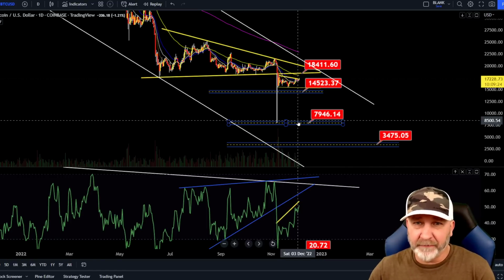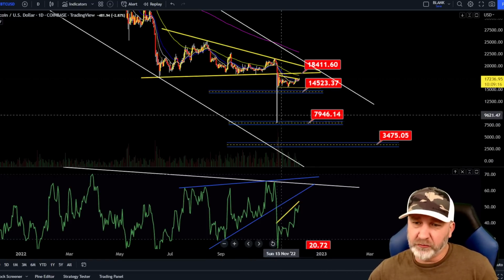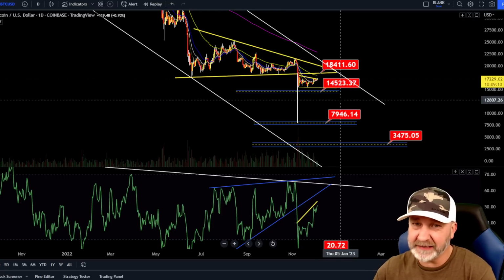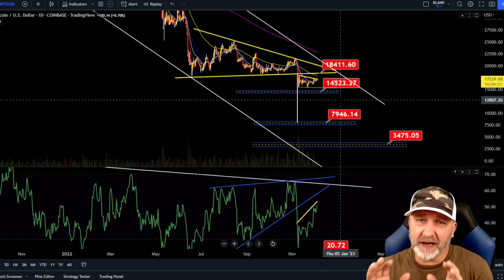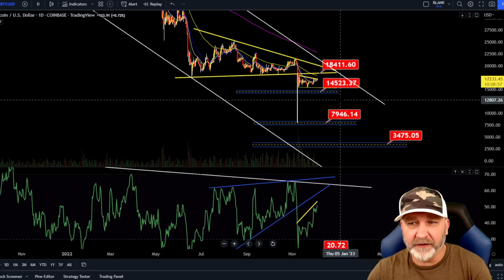False bottom, February or March, get a rally into April, May, maybe even June, get a rally up into that area. Great place to possibly put in a long or just buy and then resell again after the false bottom completes. And I'm going to show you how to see that if it does play out. None of this is financial advice, guys. I'm trying to show you how markets work, and if you pay attention, you'll get an understanding of it, right?